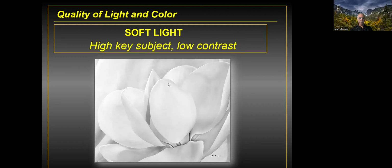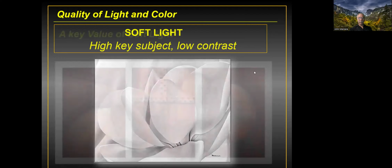So I then would place it against a white background. So high key, meaning all bright lights, nothing pure black anywhere in the image, and it's low contrast, but you see the wonderful detail throughout the image with soft light.